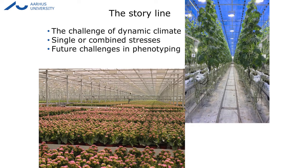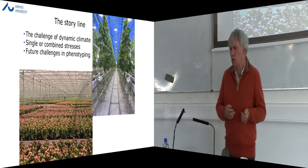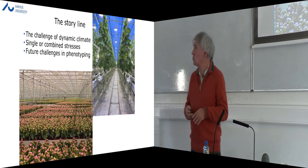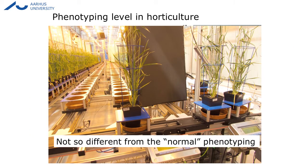The cucumbers to the right are actually from Finland in the middle of the winter, where they produce plants like that. So we'll talk about some of the dynamic issues when we normally do phenotyping, then combinations of what happens if you have several stresses or several conditions at the same time, and then some challenges. Because if you look at modern greenhouse production, this is from Netherlands, it looks very modern. You have, at least on the continent, automatic systems for measuring plants, growing plants, logging it.